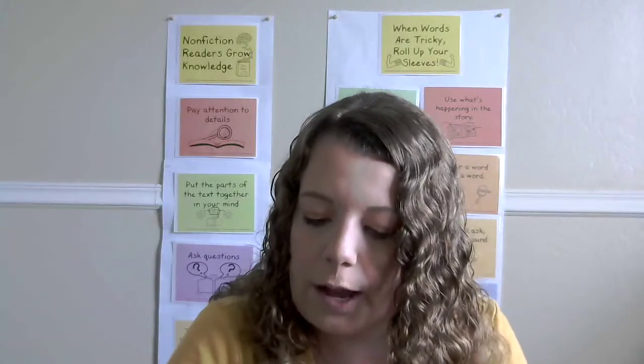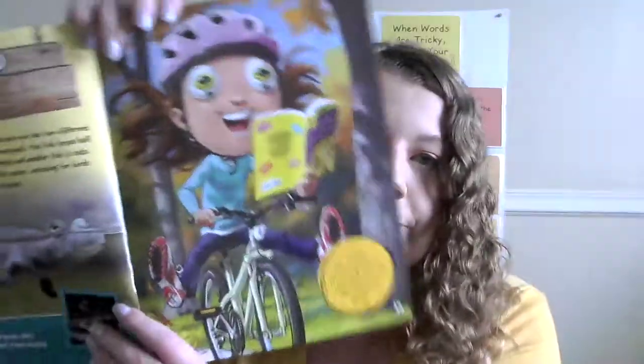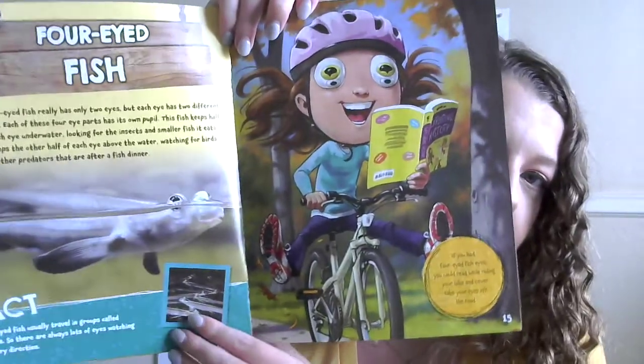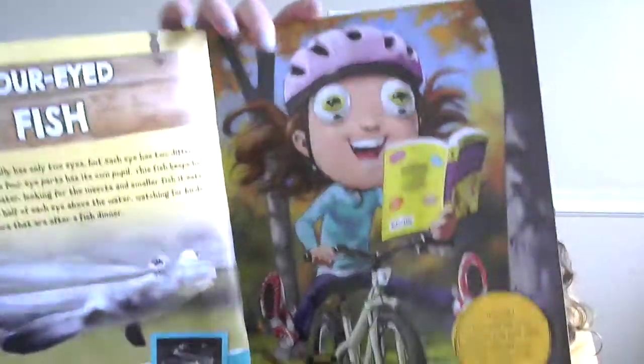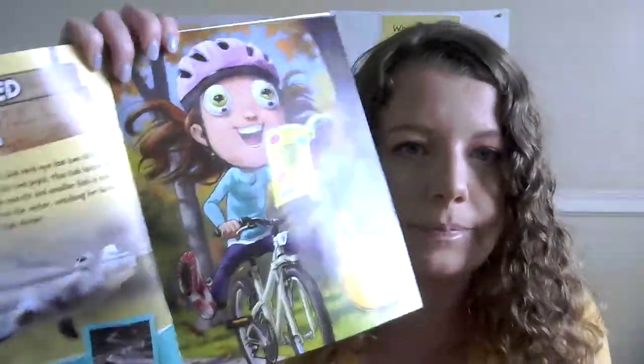If you had 4-eyed fish eyes, you could read while riding your bike and never take your eyes off the road. So that's cool. You could do both. So would you like these eyes? What did the author teach you? Think about that.